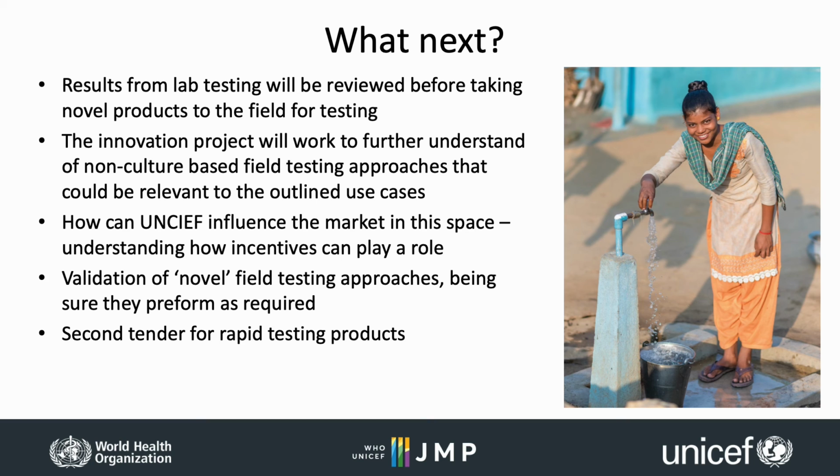So what happens next with this project? Well, the results from the lab testing will be concluded and reviewed. And we'll do this with our technical advisory group that's made up of a variety of experts from this sector. And we'll decide what to do with the novel products in terms of field testing. The results for the other products that we test in the lab will also be shared wider for the sector to understand.